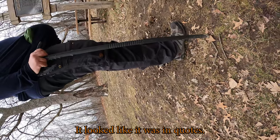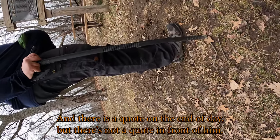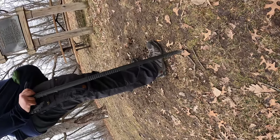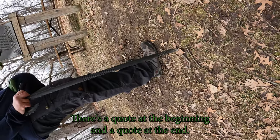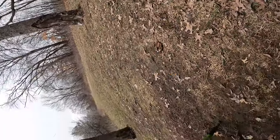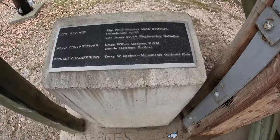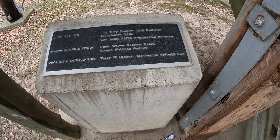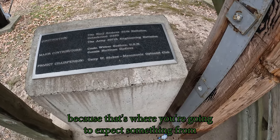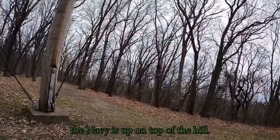It looked like it was in quotes. And there is a quote on the end of the poem, but there's not a quote in front of it. There's a quote at the beginning. I know. And a quote at the end. There was a piece of dirt right here. That made you think it was a sky comma? Yeah. The Navy Seabees. Because that's where you're going to expect something from. The Navy is up on top of a hill.